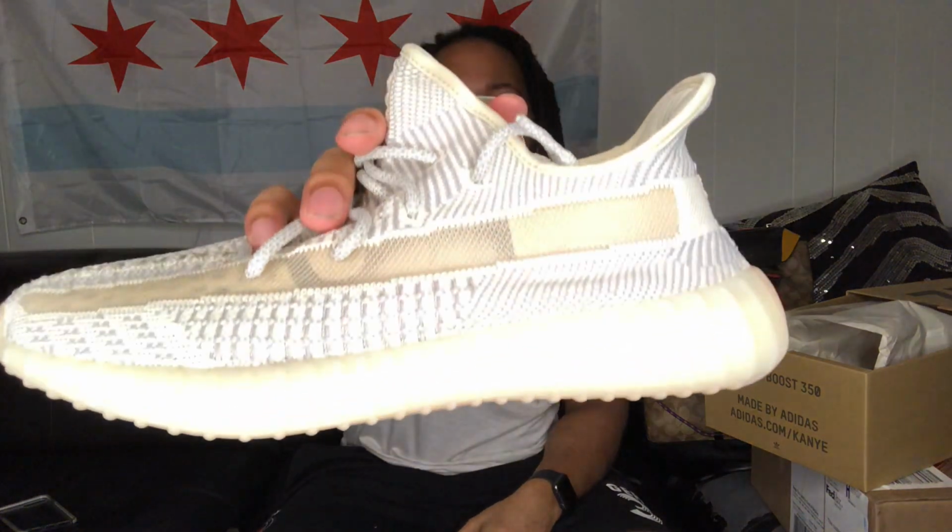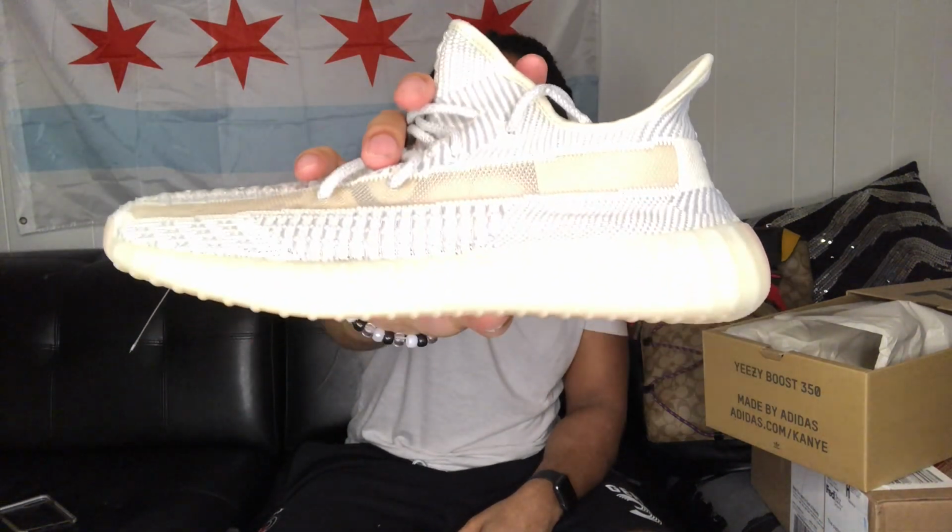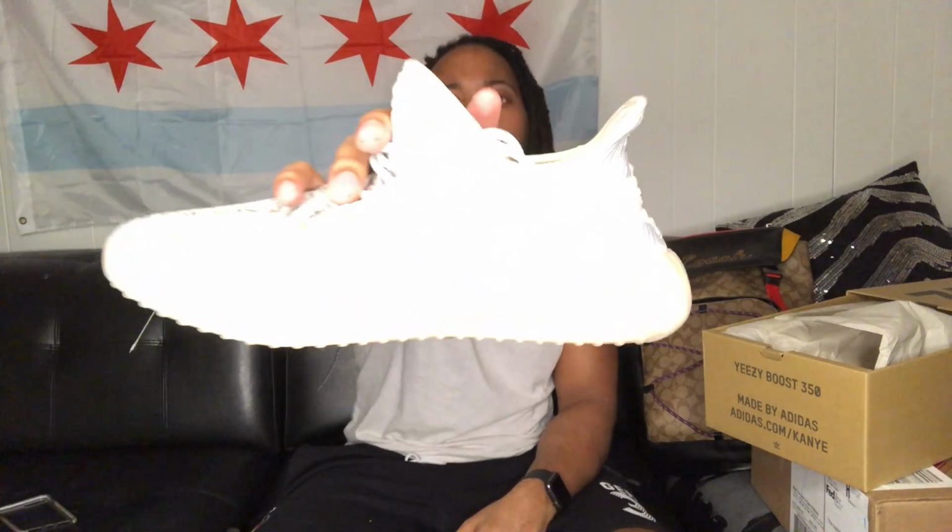Alright, there we go. And hold on, let's see if it focuses. There we go. This is the Yeezy 350 V2 Landmark. And I'm gonna keep it a buck with y'all. I don't even like Yeezys at all. I bought both of these shoes from the Adidas site. And I don't even know if it has a receipt. I guess Adidas don't send receipts in their bags or something like that.